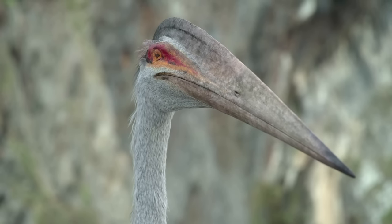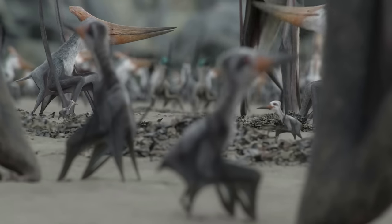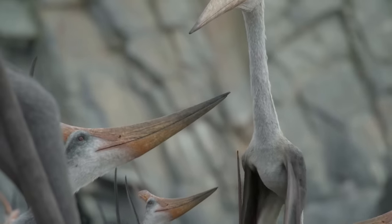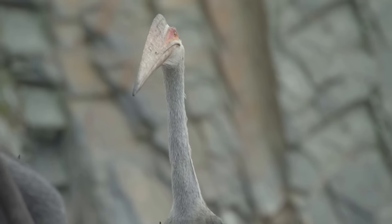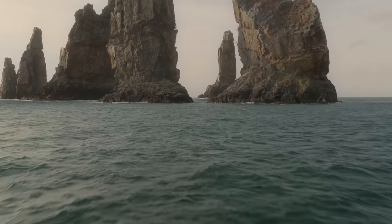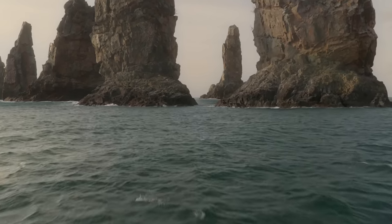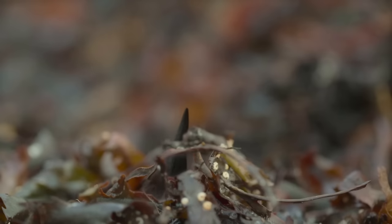The dagger beak of Fossato draco. A 9-foot-tall predator that stalks through these colonies looking for a chance to snatch an unguarded hatchling. They make their nests where they will attract less attention. Beneath this pile of seaweed, something is stirring.